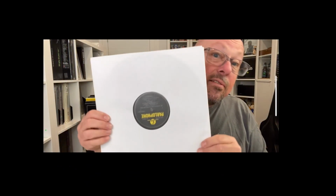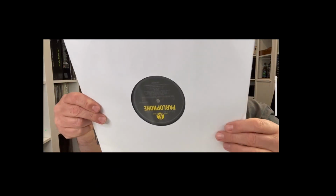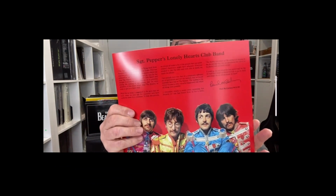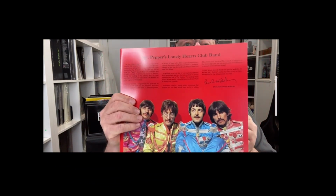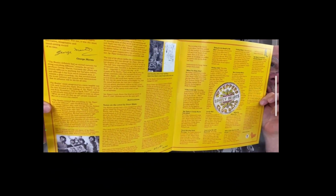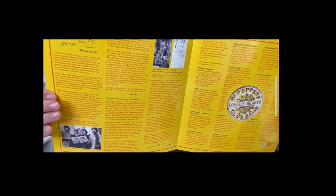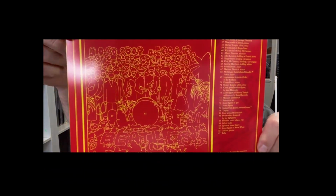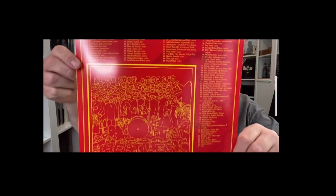As with the rest of the collection, it's on Parlophone label, standard white inner sheet. However, we've got a few more goodies with this one. First of all, we have the Sgt. Pepper's Lonely Hearts Club Band brochure. Now, I think this may have come as the inner sleeve on the original album. Not sure. And on the back there, you have the key as to who everybody is on that front cover.